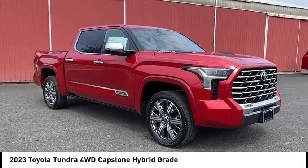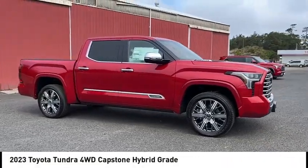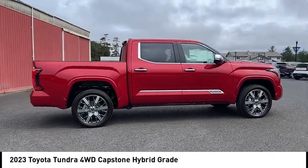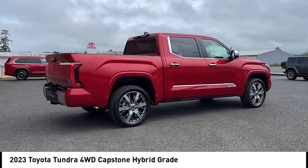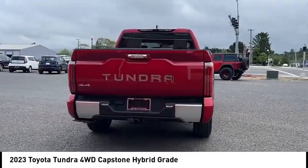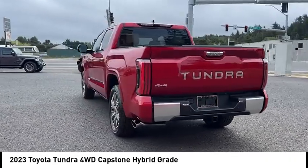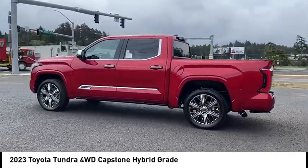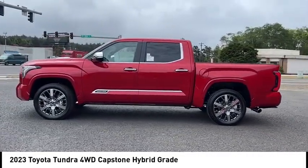Come test drive the 2023 Tundra. Tundra has a number of unique features useful for those using it as a work truck, including extra large door handles, a deck rail system, and an integrated tow hitch. Included as standard are vehicle stability control, traction control, electronic brake force distribution, anti-lock brakes, and tailgate assist.